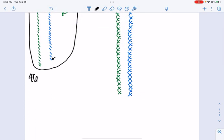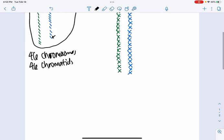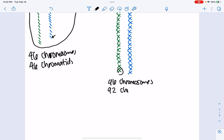Alright, so all the DNA has duplicated itself, and just a reminder, at this point here with the original cell, we have the 46 chromosomes and the 46 chromatids. Now at this point we still have 46 chromosomes because one of these counts as a chromosome. And we have the 92 chromatids.